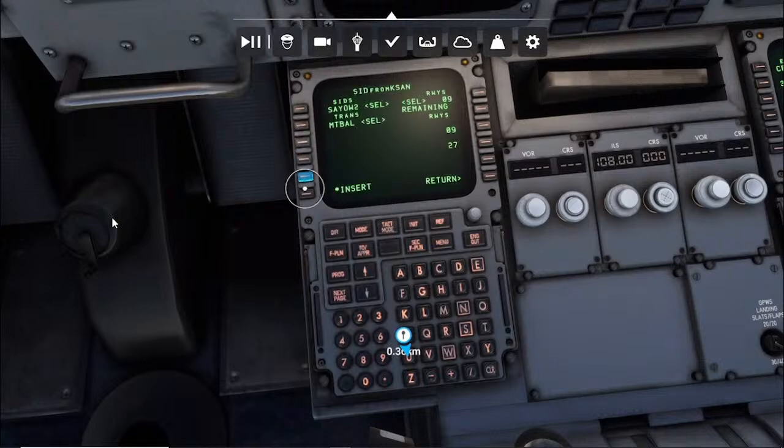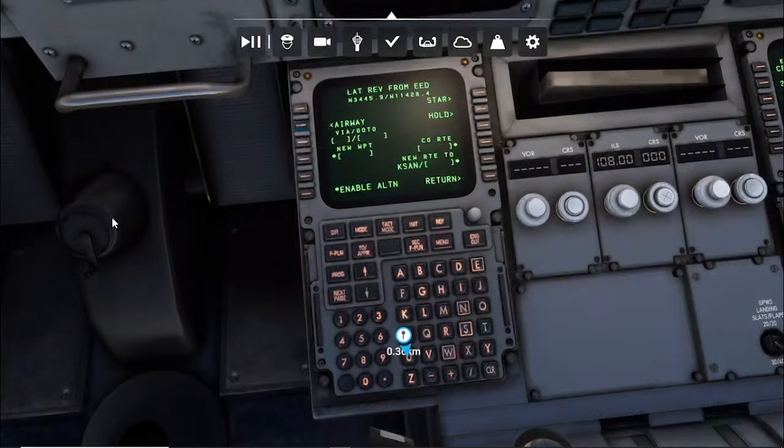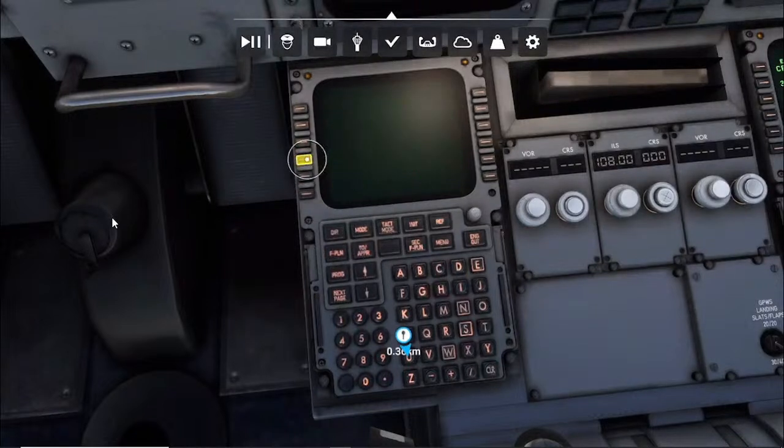And Meatball is going to be our departure. Let's go down here. You bring up OFP again. Finish plugging in our flight plan. All right, we got DED. And EED, we are taking the airway, so let's get the airway up. We're taking J236 to TBC. And at TBC, we're picking up our arrival, so we don't need to put another waypoint in just yet.